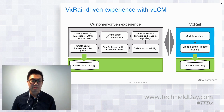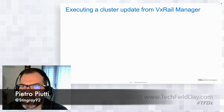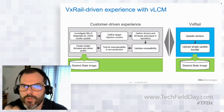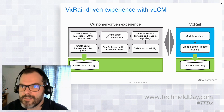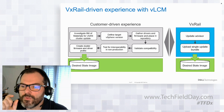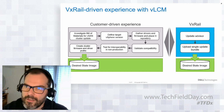So, Daniel, this is Pietro here. Just a confirmation, I understood correctly. When vLCM is integrated with the VxRail own LCM, a stack upgrade is triggered, and vLCM takes care of upgrading the VMware software stack, and at the same time piggybacks into the VxRail LCM to get the desired state image at the hardware level, so that the firmware and the BIOSes are fully compatible with the desired state in the VMware side of things.